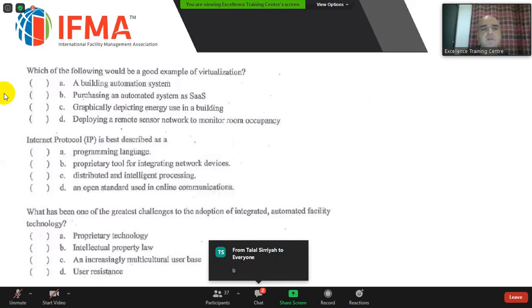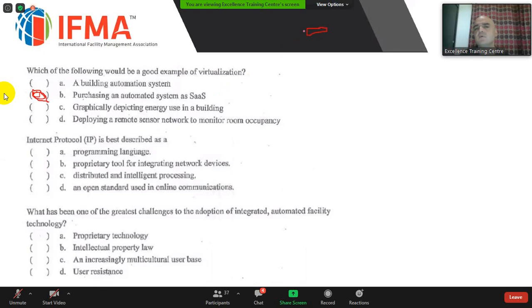Actually, virtualization per definition is B. Talal, you got it right. So it's purchasing an automated system such as SaaS. Virtualization means creating a reality that's not there, and it means that rather than you owning the software or the server, you go for software as a service, a SaaS system. Again, like I always told you, this is software as a service, a SaaS system. This is what it means.